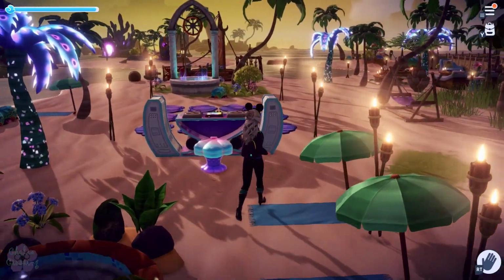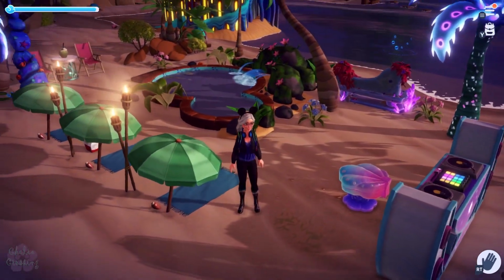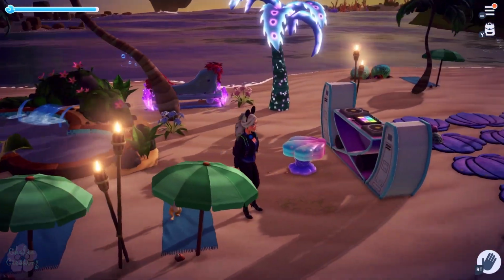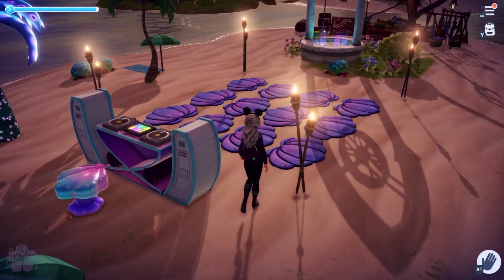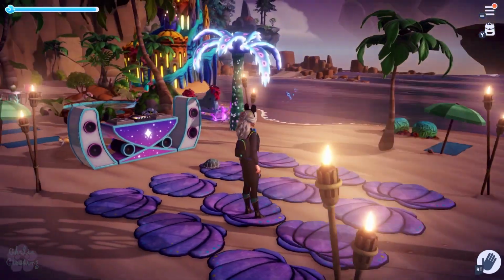And my favorite part is really the DJ booth, because I worked hard to collect for that. And I know that thing is really, really expensive. It takes a lot of materials to make. And those materials are not easy to get your hands on. And then, of course, we've got this little dance floor.